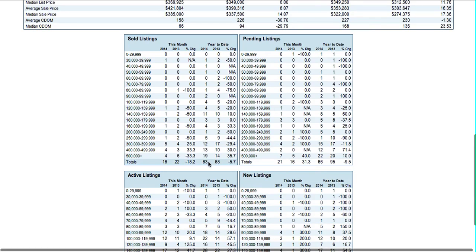We've had 83 closings so far this year. There were 88 last year. That's interesting. So I guess a lot of these are happening later in the season. It makes sense. They're happening in the time of the year down here. Your peak market is when people are actually visiting. Pending, we have 86 versus 95 for the month.